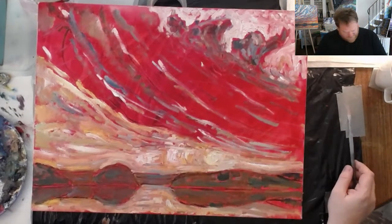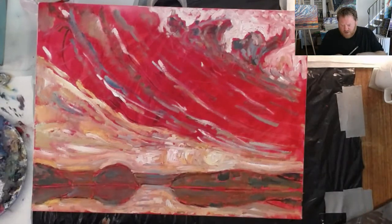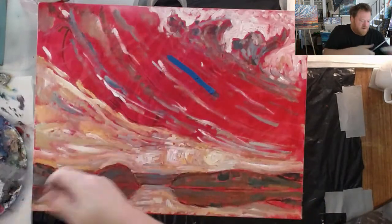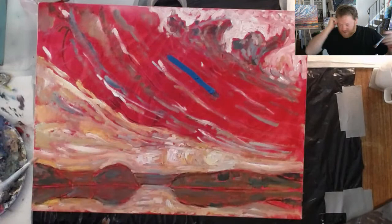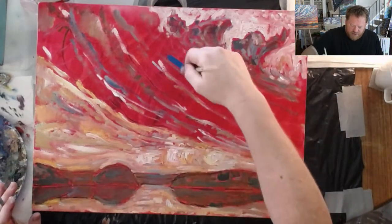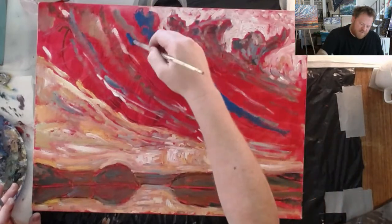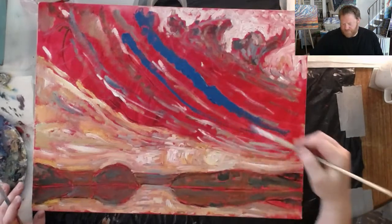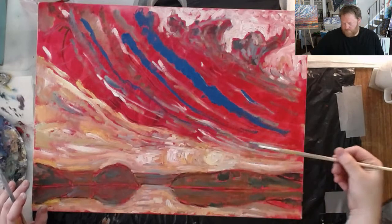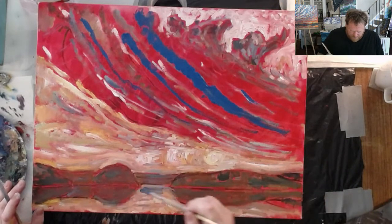Okay, something about this is bugging me. I don't know. Do I go blue? Where's my cerulean blue? Let's just plop this down here. I like this brush, but let's try another one. What would I do? I don't even know what I'd do with this. Let's just do this. I think this painting might be messed up. I might have messed it up. Why is my gut telling me that I messed it up? I kind of feel like something isn't quite right.